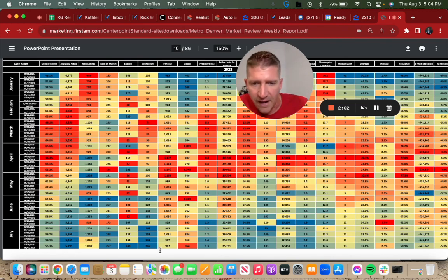Speaking of contracts, 987 went under contract last week. That's up from 967. Closings went up to their highest number of closings since the first week of June. So that's a good thing, yet that is a lagging measure. Predictive MSI, that's months supply of inventory, went from 1.4 months to 1.3 months, meaning at current demand levels, it would take 1.3 months for all these homes to sell out.